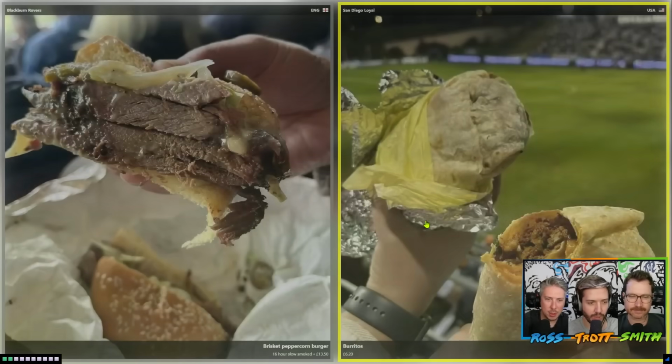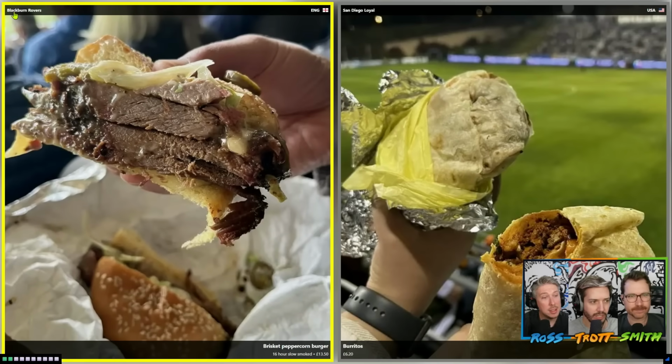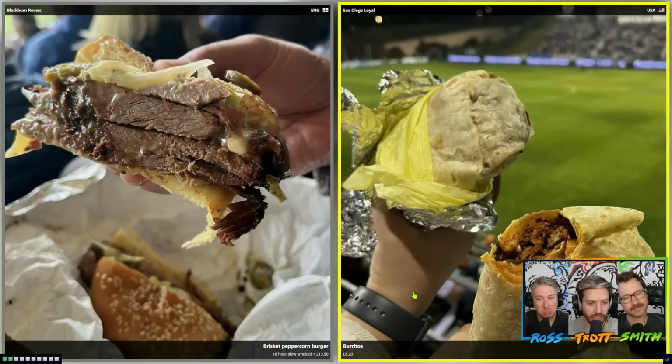In terms of the popular vote. Points there. Wow. Blackburn Rovers, tell you what, the brisket peppercorn burger, 16-hour slow smoked at £13.50 there, or San Diego Loyal's burritos. They both look great. I do like a burrito. I also think the meat looks quite nice there.